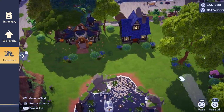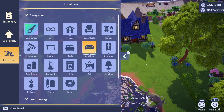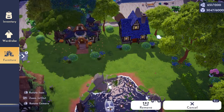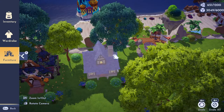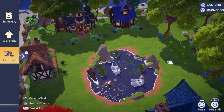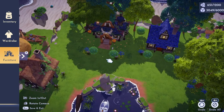I'm still struggling with whether or not... I need more trees for sure. Struggling with what I want to do if I want a pathway or not. I can't decide. I feel like I need a pathway. Okay, we definitely need some more trees over there. I feel like we for sure need a path, but this dirt leading up to the house is really messing with any type of pathway.